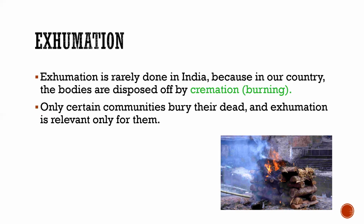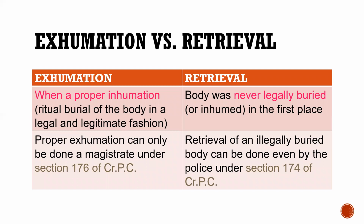And we have to differentiate exhumation versus retrieval. In case of exhumation, it is done after a proper inhumation, or after a ritual burial of the body in a legitimate and legal fashion. But retrieval of a body takes place when the body was inhumed illegally, or it was never legally buried. So if the body was legally buried, then the term exhumation comes into place. And if the body was not legally buried, the term is called retrieval.